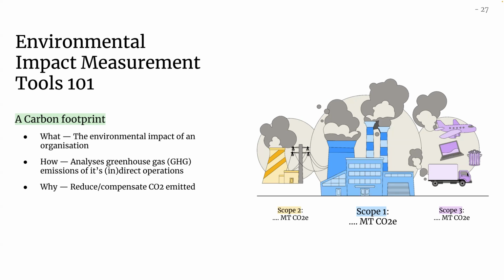But it uses this equivalence, they call it. If you have another greenhouse gas, they check how much more or less harmful to the environment that is than carbon, and then they use that as a way to calculate that back to the carbon impact. And how a carbon footprint works is it analyzes the impact of a business through 3 scopes, is what they call it. They basically look at what is in your direct control. That's what they call scope 1.